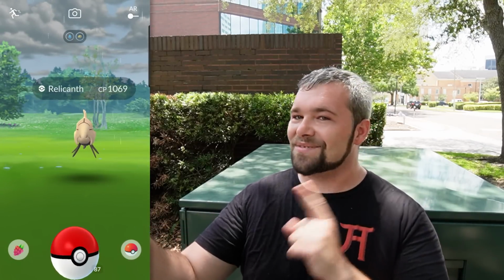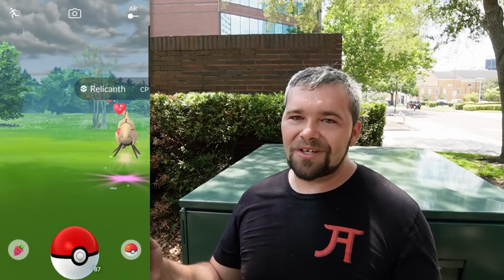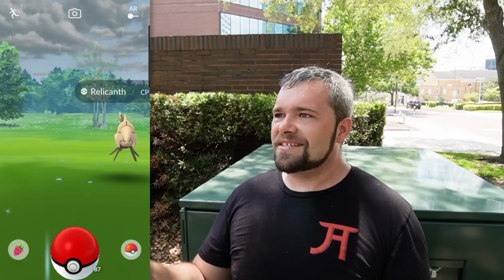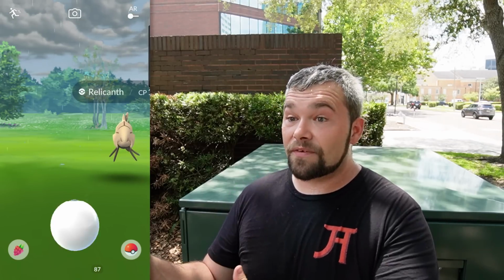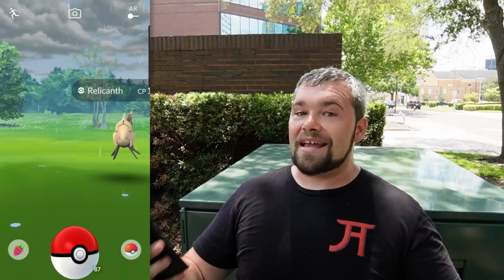And that encounter is a Relicanth, though unfortunately this one is not shiny either. It is a full odds. I did not expect it to happen, but it's still really cool to see just a wild Relicanth. I haven't been able to see one of these, honestly, since the Liverpool Safari Zone, both in Liverpool, but also when they were spawning here in Orlando for the worldwide one, if you bought that ticket during that time.